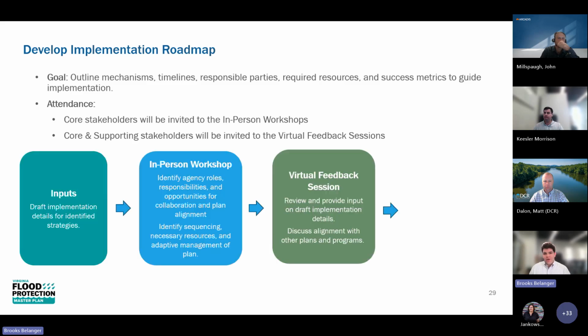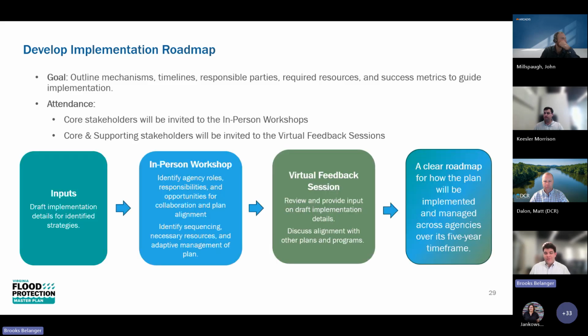So we'll talk a little bit about the implementation roadmap now, which teed up pretty well there. The next step in the PMP development process is the implementation roadmap, which is going to be our action level portion of the plan. The goal of the roadmap is to outline who's going to do what, when, how, and with what resources. So very much where the rubber meets the road.